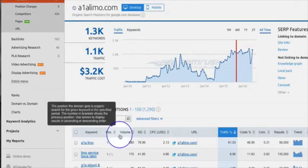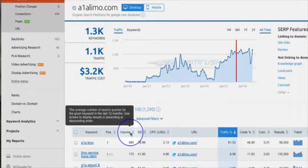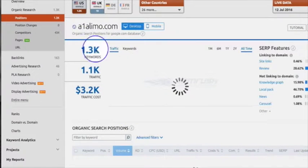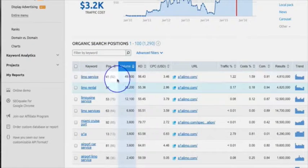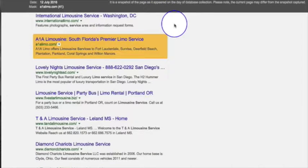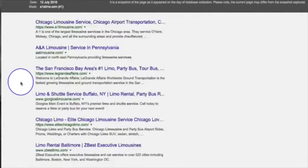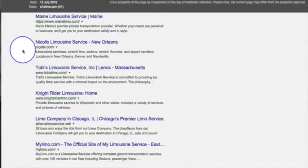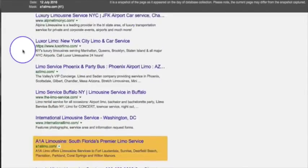But let me also show you a lot of the main volumes of keywords that people are searching for, and how A1ALimo.com compares to all of that. So when we do limo service, we see that you guys are ranking 41 on a national level. How do we determine that? This is some of the tools that we use, called the Google Cache, C-A-C-H-E, and it basically shows where you guys are ranking right now, in the last couple days. If you go on Google and type in limo service, you guys would be coming up 41 on a national level, which is amazing, by the way.